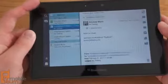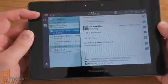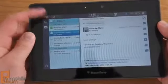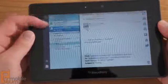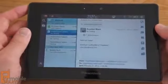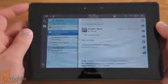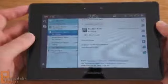Now when a new email comes in, you do get a notification up here in the upper right corner. As you can see, I've got a couple notifications there, and then you can tap that to open your emails directly. If you happen to have a BlackBerry smartphone connected via Bridge to the Playbook itself, you do have this trouble with double notifications whenever an email comes in, which can get quite annoying after a while.